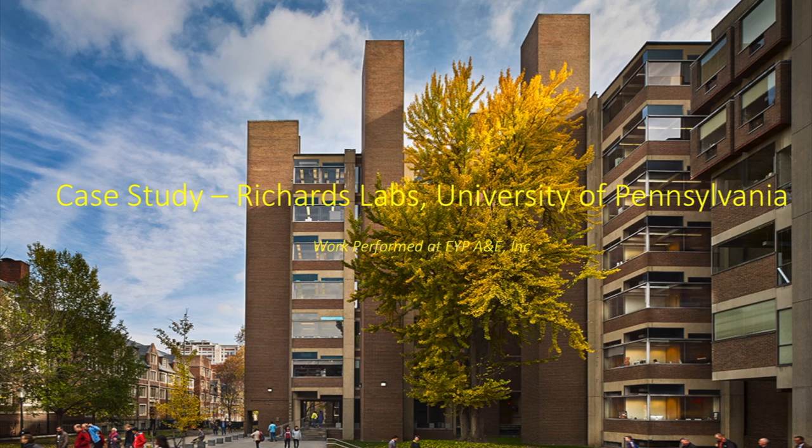This building was called by David Baltimore, a Nobel Prize winning physicist, the worst laboratory ever designed anywhere. And it wasn't entirely Louis Kahn's fault, but there was a lot in play there, suffice to say. But nonetheless, we had to fix it.